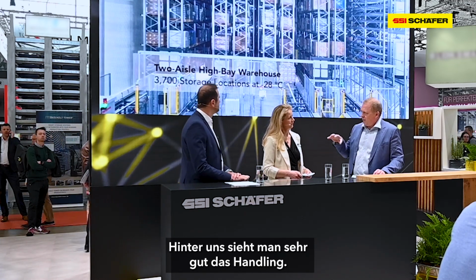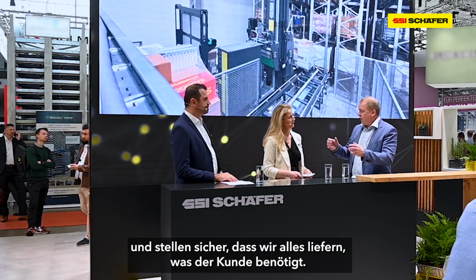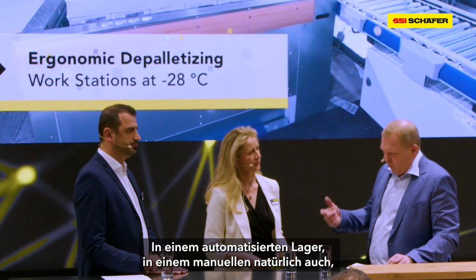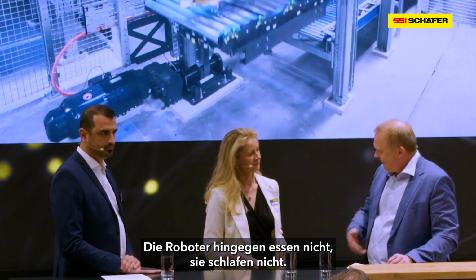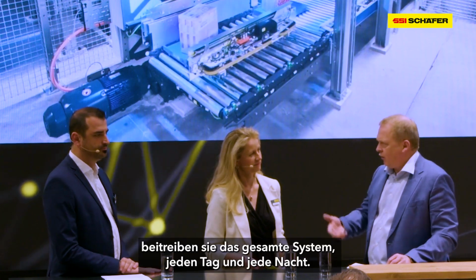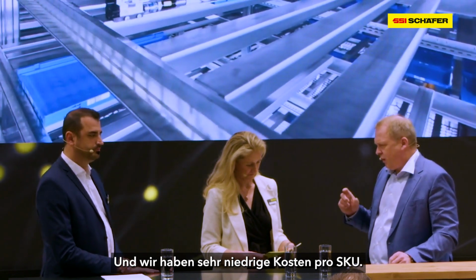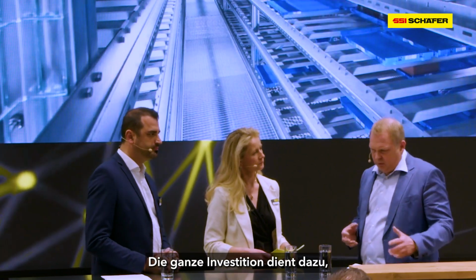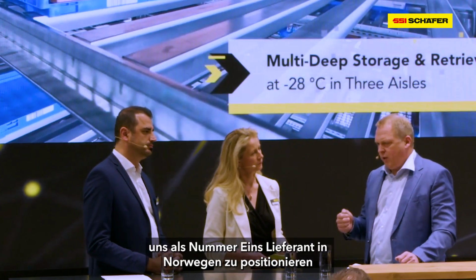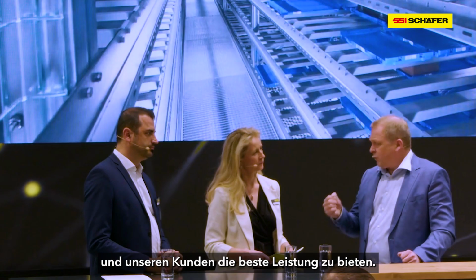And we have better quality. As you can see from behind us, we handle the cases in a very soft way, so to speak, and we make sure that we deliver everything the customer requires. Our automated warehouse, of course, and manual as well, can work around the clock, but the robots don't eat, they don't sleep. As long as we maintain them, they will run the whole system every day, every night. And we get a very low cost per SKU. Every column we pick is cost efficient. The whole investment is to make sure that we hold a position as number one supplier in Norway, and we get the best performance for our customers as well.